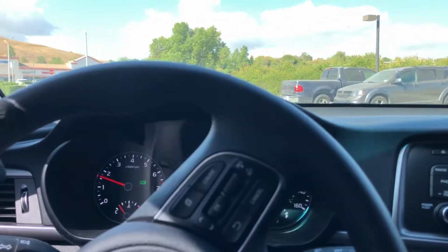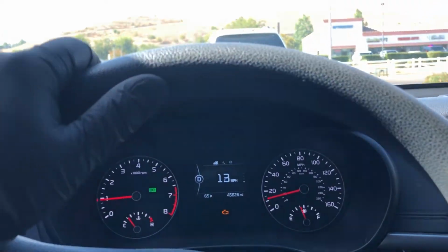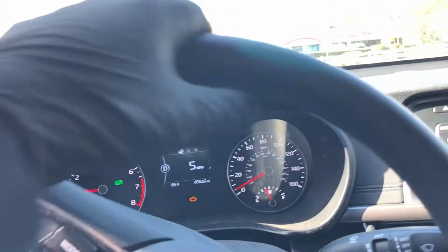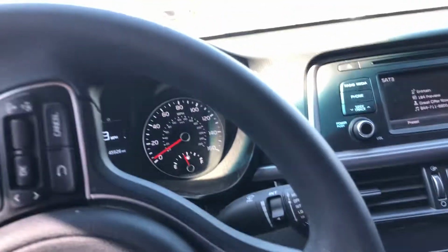Alright, let's go drive it. Hopefully we don't get stranded. That's one thing you want to know before you go on a little test drive: will the car turn off on you or not? Because you don't want to go drive it and then get stranded, and then you're going to have to get towed back to the shop when you were already at the shop. Okay, let's go. This one just says hesitation.